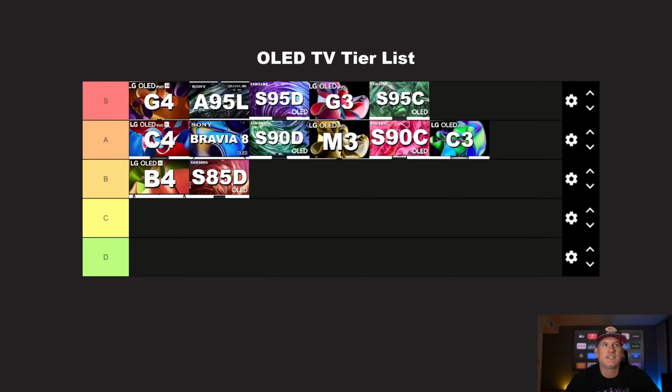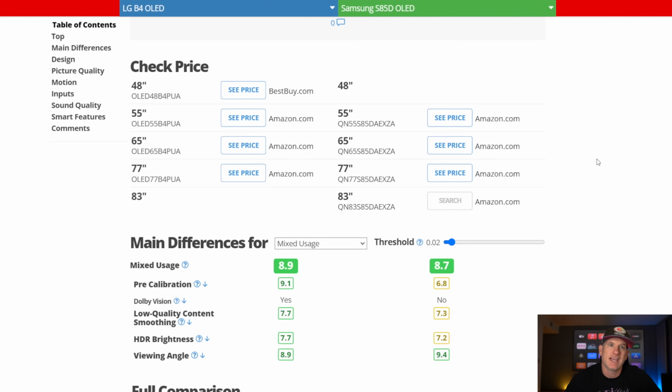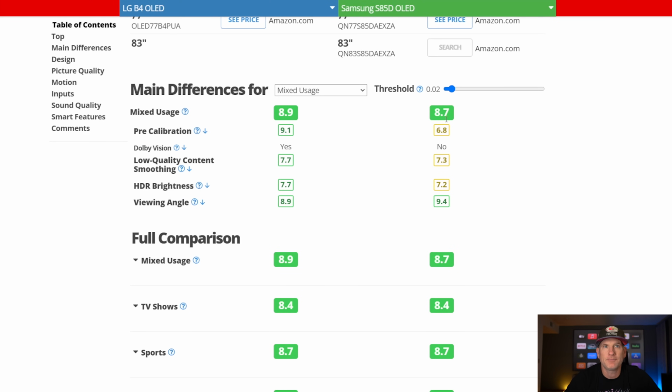But let's get to this B tier now, because these are two TVs that people could consider. They're both really good, and I think that we should just differentiate between the two. Now, I did say that the S85D had an 8.7, but there are some red flags there. Meanwhile, the B4 is an 8.9, and there aren't really any red flags on this one, all green, which is great. Let's start out with pre-calibration.